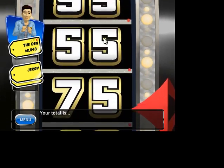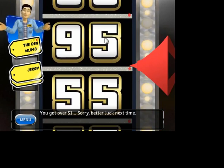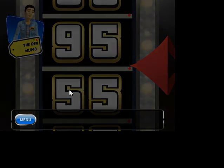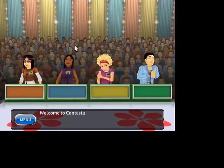Now that your total, nice, is... We're over again. You got over. See? Over by what? 843. We're just not having good luck with showcases. Second in a row, we go over by spinning a 95 on our second spin. 95. Jeez.